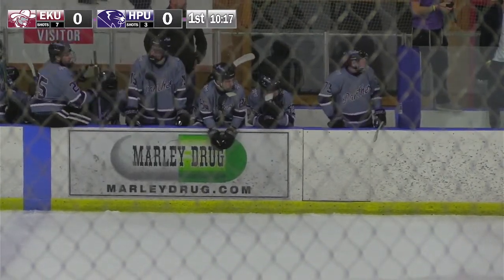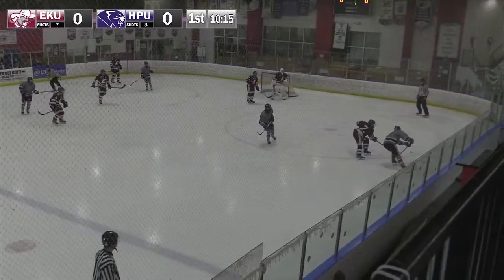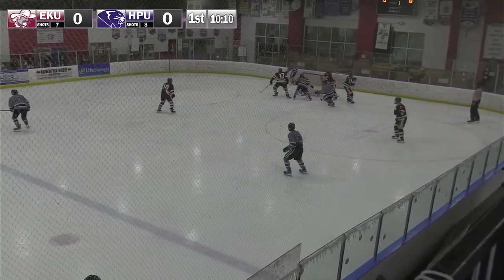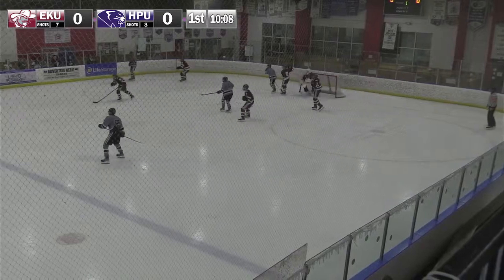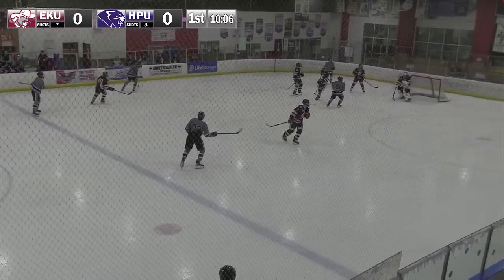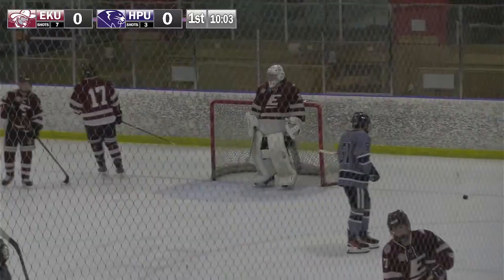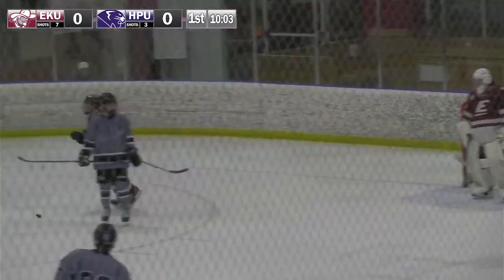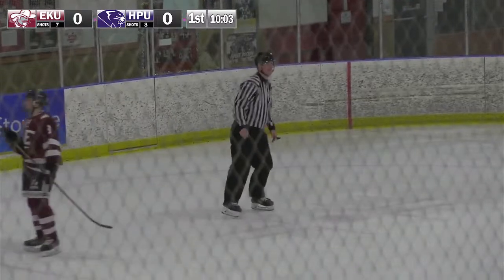On the face-off is Gorski. He'll win it. Picked up by Ringstad. Ringstad behind the net, looking for a teammate. He passed it up top. This wrist shot deflected up over the net into the netting. That wrist shot was by Ripley. Powerful, but deflected away by what looked to be Scheffel.